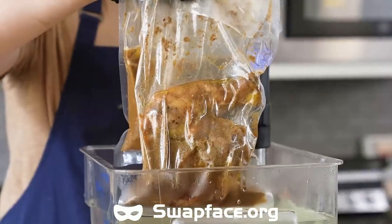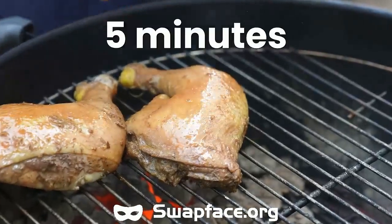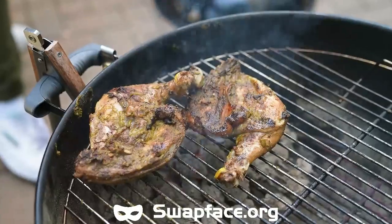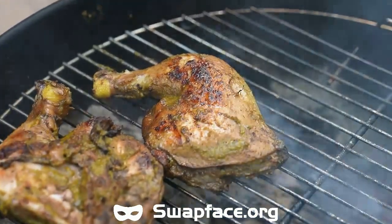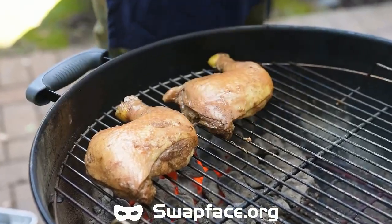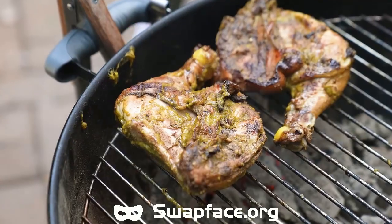If your chicken was already sous vide cooked, then all you need to do is grill it for about 5 minutes, flipping often, basting each time so you can get a thicker and thicker coating until nicely charred and gloriously glazed, like this. Alternatively, if you did not sous vide, you'll just do this from raw, and you're gonna keep doing it with the lid closed until your chicken is cooked through.